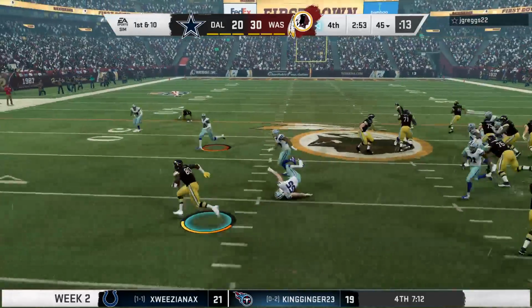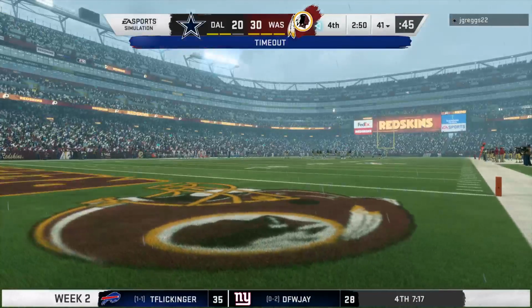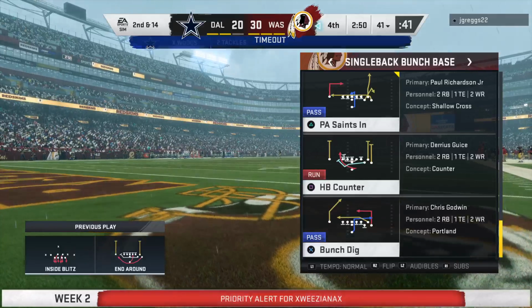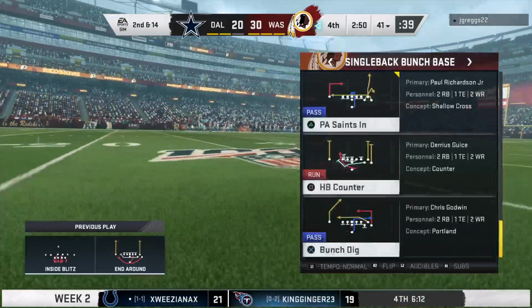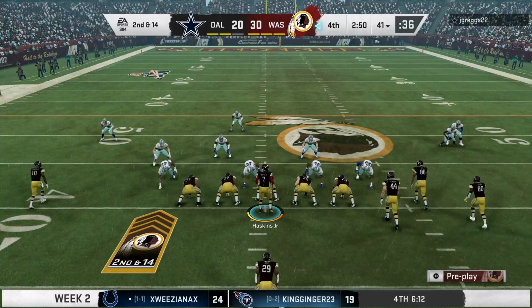Oh, design run for their wideout. Well, I think this defense knew what was coming as he is smothered behind the line. Now the Cowboys going to burn the first of their timeouts. That'll leave them with 2 remaining. We'll be back after this.